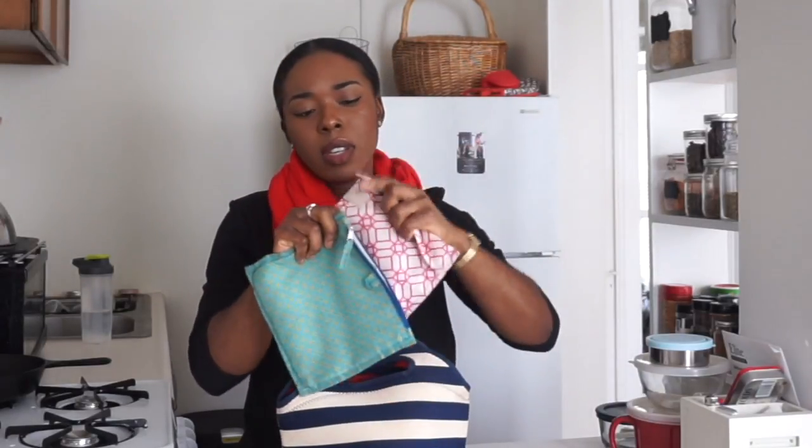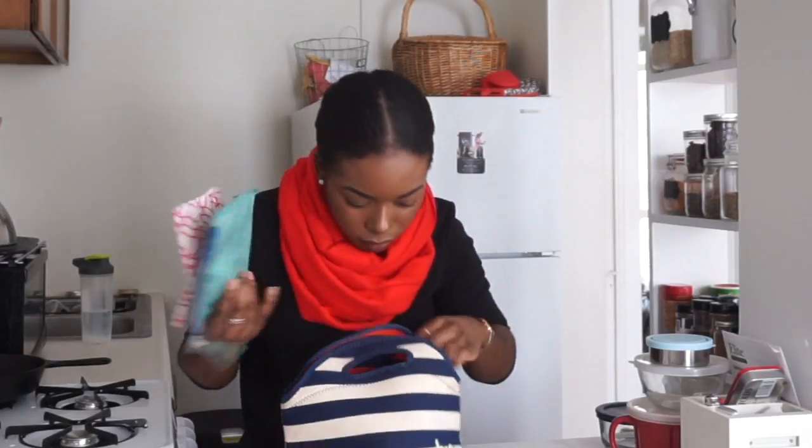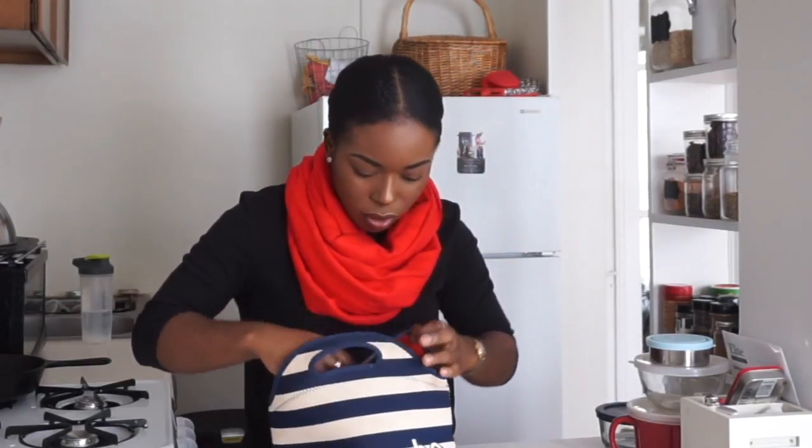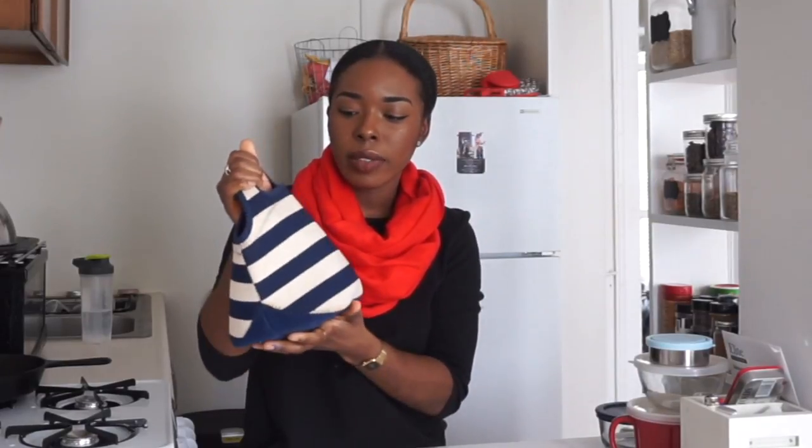Here's one, here's another type. This one is like that, and this one is a zip. And I usually keep it in this bag here. This bag is very stretchy, can hold a lot of stuff, and it's washing machine safe.